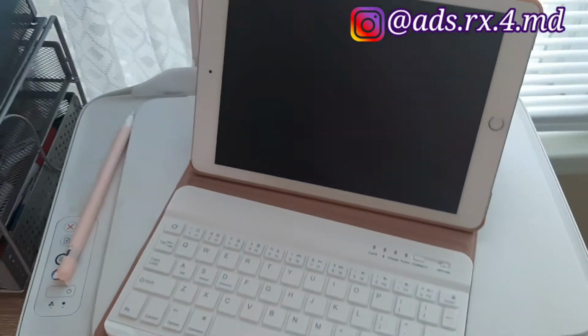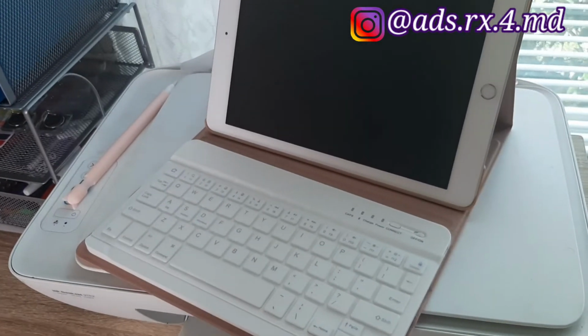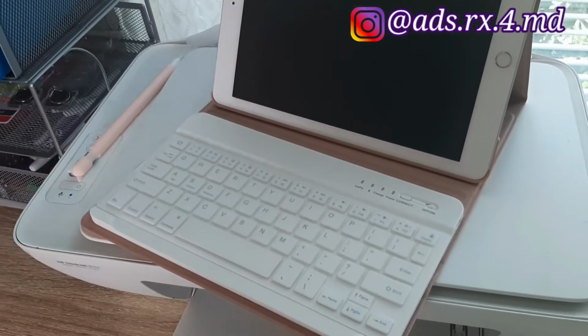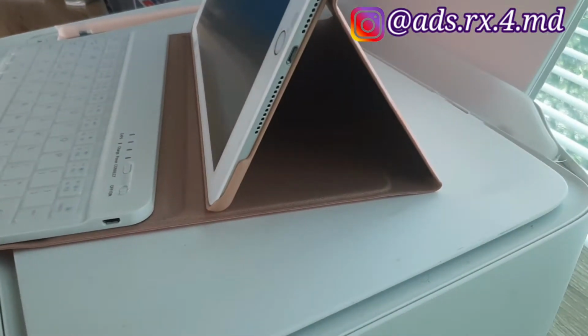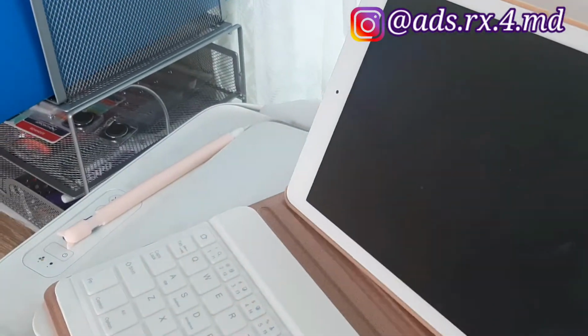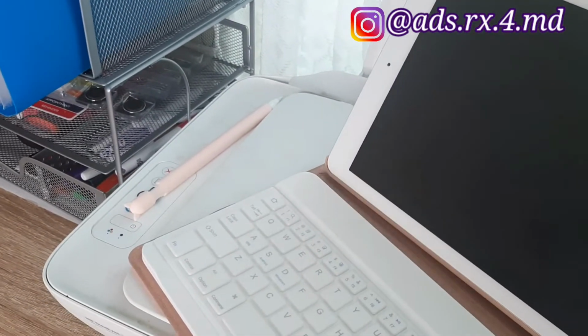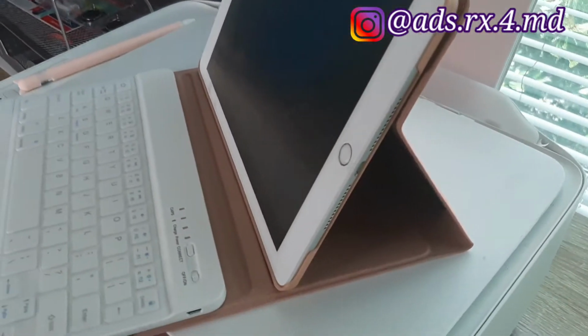What I will say about this is basically I wasted money buying 3 different types of cases. At first I bought a case that had a keyboard on it, but it wasn't the kind where you can prop up the iPad like this or lay it down if you want to write on it or draw on it. And then I bought a case that allowed me to prop it up and lay it down if I wanted to write on it or draw on it, but it did not have a keyboard.